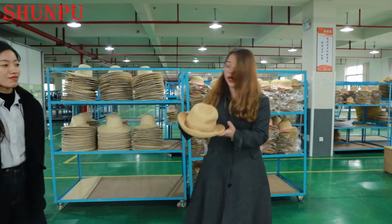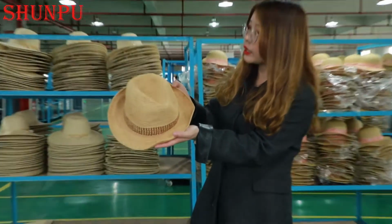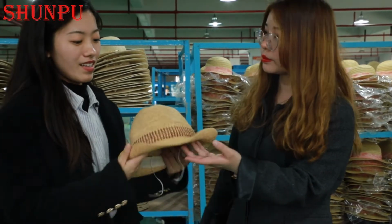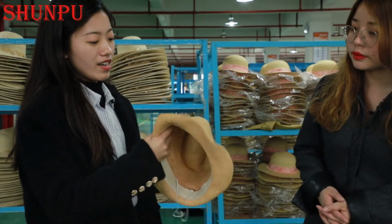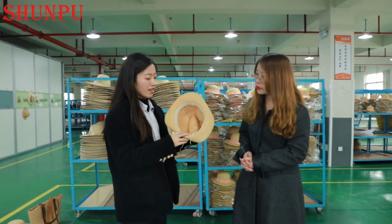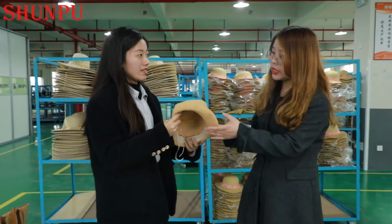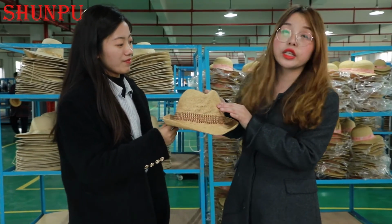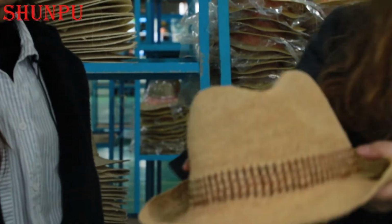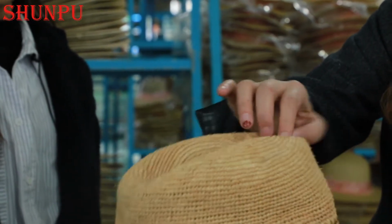Look at this hat. This hat is a raffia hat. Can you introduce this hat? The material is straw raffia and it also has an adjustable sweatband. Yeah. And this hat is a natural color. And this is a crochet hat. Look, these are the details. It's very beautiful, right?